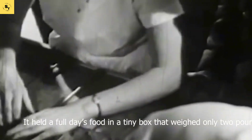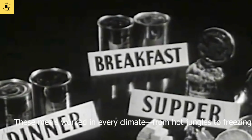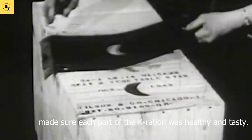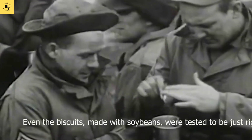When the Army asked companies to help build this new food system, many jumped in right away. One chewing gum company even built an assembly line using bicycle chains to help pack K-rations. It held a full day's food in a tiny box that weighed only 2 pounds. These meals worked in every climate, from hot jungles to freezing snow. Colonel Roland Isker and his team made sure each part of the K-ration was healthy and tasty. Even the biscuits, made with soybeans, were tested to be just right.